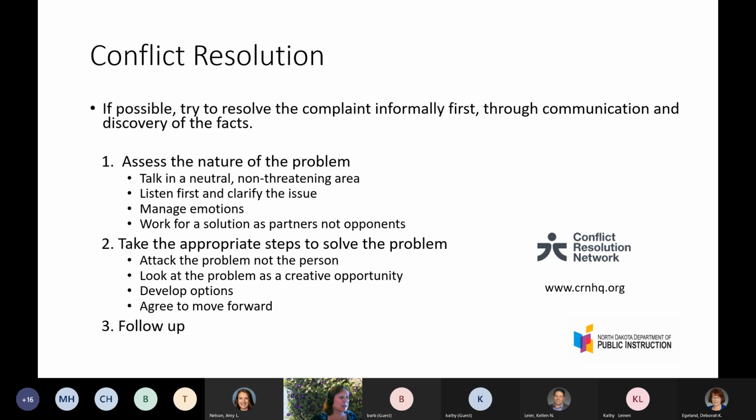And that's what you're going to do, is listen first and clarify that you are understanding the issue. You need to manage your emotions. You can't manage the complainant's emotions, but if moving to another area will de-escalate, that would help. But there's going to be some anger and maybe fear involved in this conflict. You are trying to find a win-win solution as partners, not as opponents. So assessing the nature of the problem, that's what you're working for.